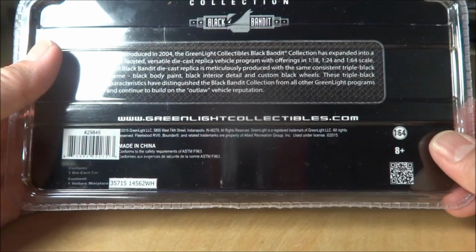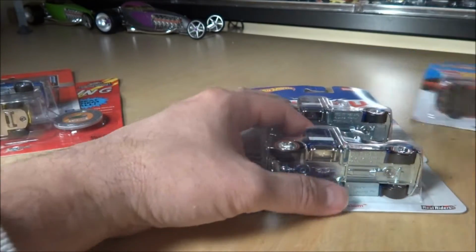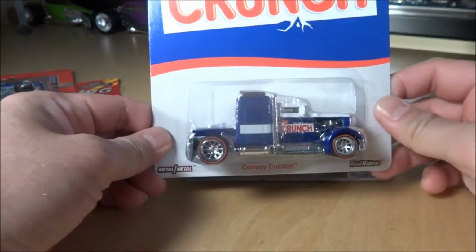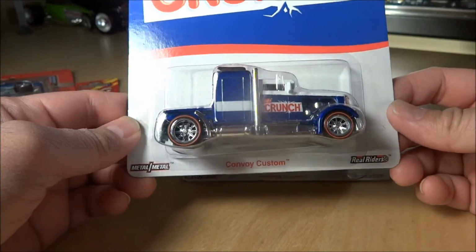And so that's the bounder. Alright, just a few other things that I found. I did find a couple extra Hot Wheels, Pop Culture, Nestle Convoy Customs.